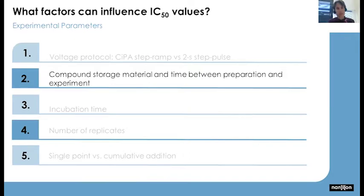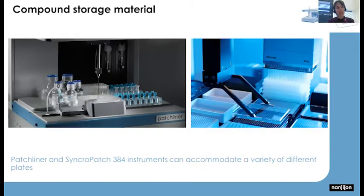Moving on now to the compound storage material. Both the Patchliner and the SyncroPatch 384 have flexible storage areas. On the Patchliner, you can have your compounds made up in glass bottles of various sizes, Eppendorf tubes, which can be made of polypropylene or Teflon coated, glass vials, and different well plates, for example 96 well plates. On the SyncroPatch, we also have a very flexible storage area.